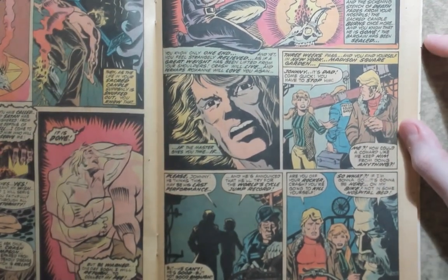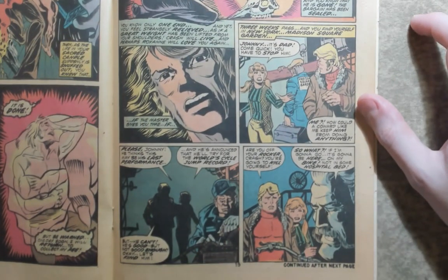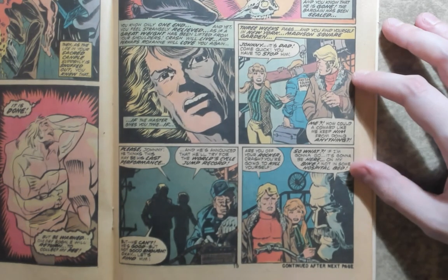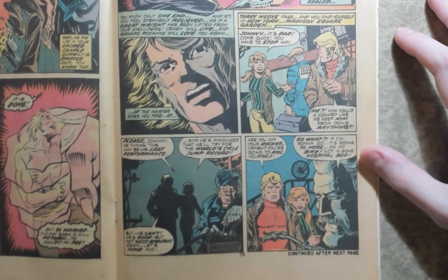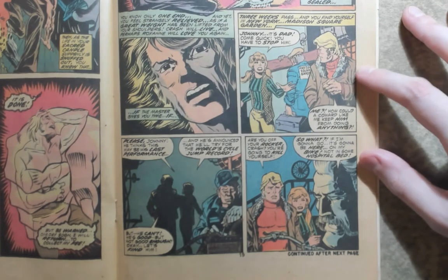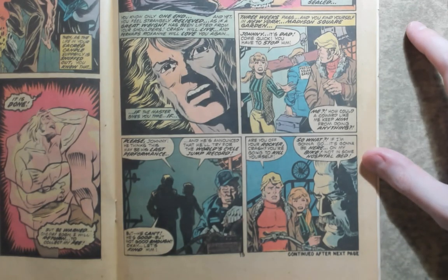If the Master gives you time, if 3 weeks pass and you find yourself in New York, Madison Square Garden. Johnny, it's Dad, come quick, you have to stop him. Me? How can a coward like me keep him from doing anything? Please, Johnny, he thinks this may be his last performance. He's announced that he'll try for the world's cycle jump record. But he can't. He's good, but not good enough. Okay, let's find him. Are you off your rocker, Crash? You're gonna kill yourself. So what? If I'm gonna go, it's gonna be here, on my bike, not in some hospital bed.